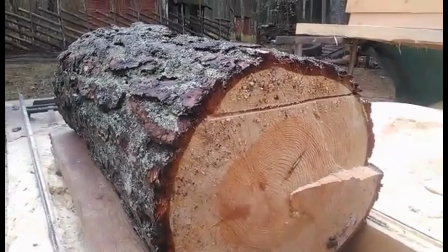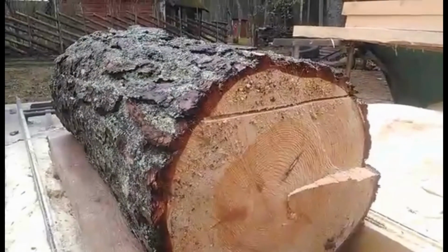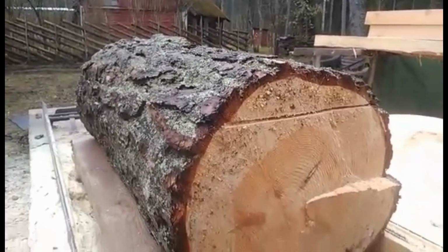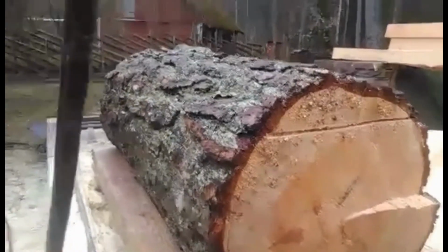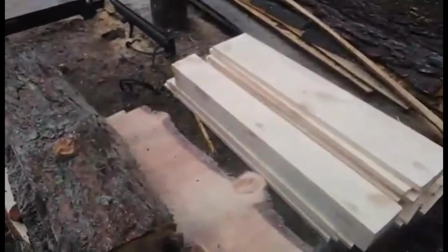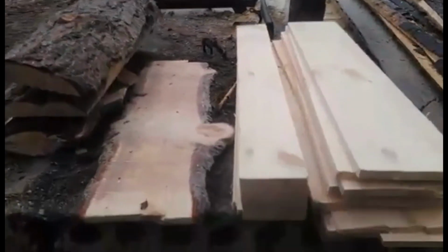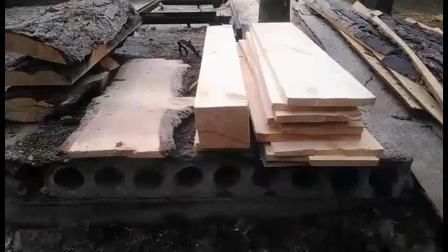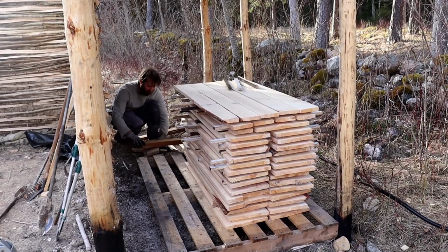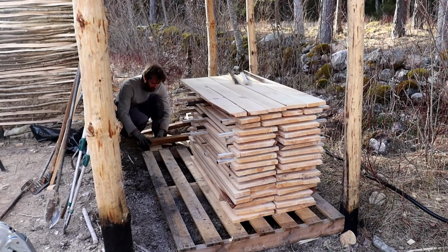Well, the sawmill wasn't wide enough, so now Hans is getting the chainsaw to do the last part. And these are the pieces of our first log we did. Very nice ones. It's now all drying behind the greenhouse and inside the shed. It's a really beautiful material.